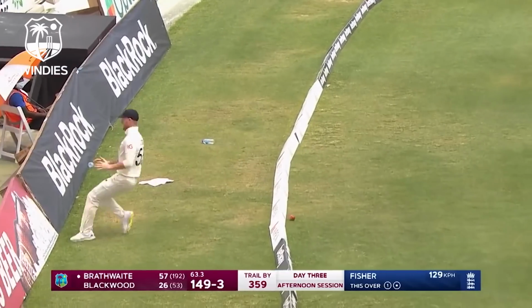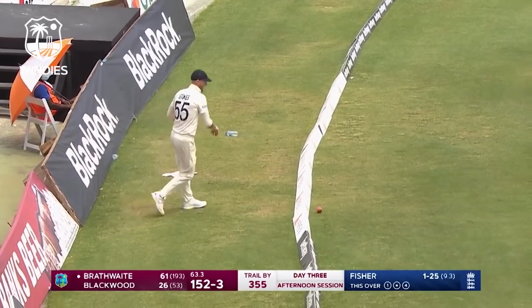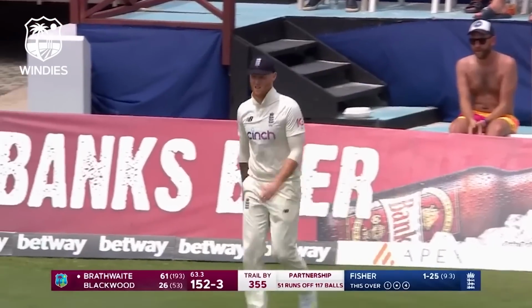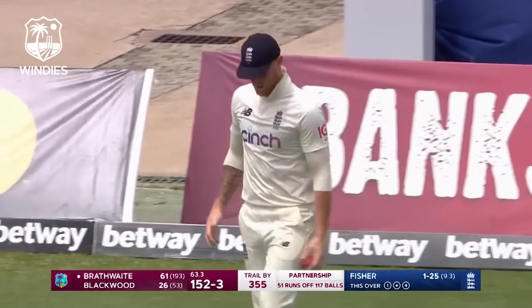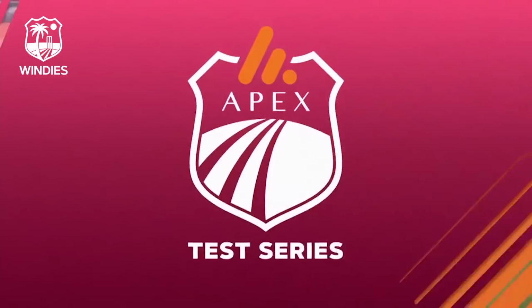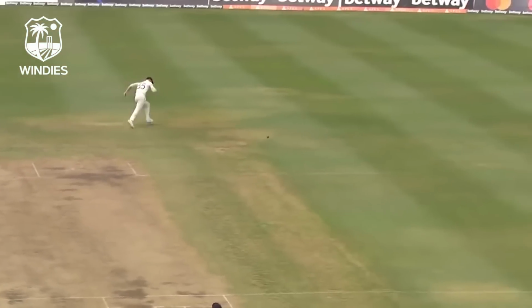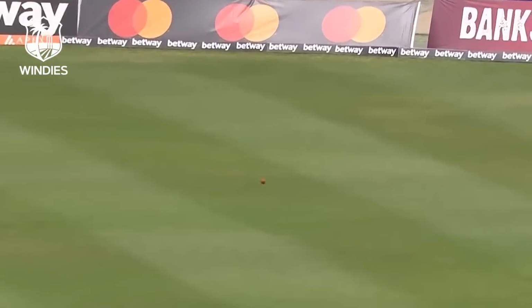Just rolls its way ahead of Ben Stokes to reach the boundary, but a nice shot, nicely played, good timing. Also brings up the 50-run partnership between Brathwaite and Blackwood. On the West Indies 150 as well.